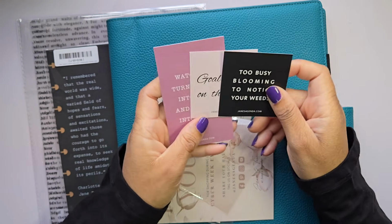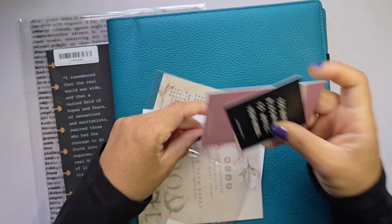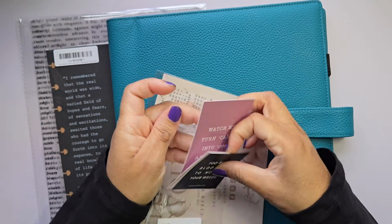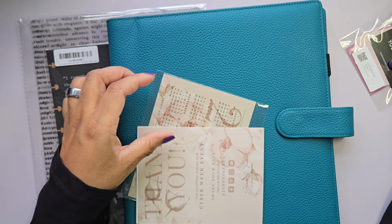And I love these. I love the sayings on them. I will be putting these somewhere in my work planner. And that was the intent of purchasing these. So I will definitely be using these ASAP. These are kind of hard to get in and out though. Okay, so just a couple of bucks on these.